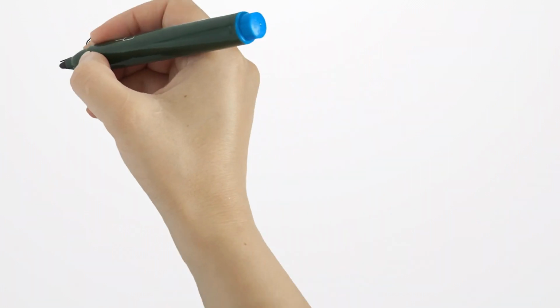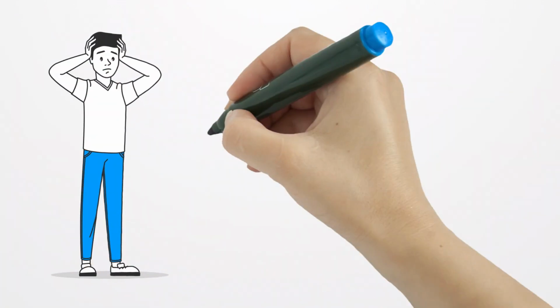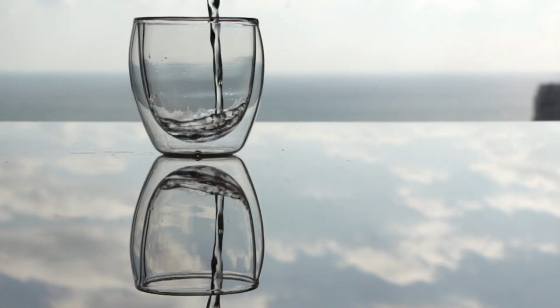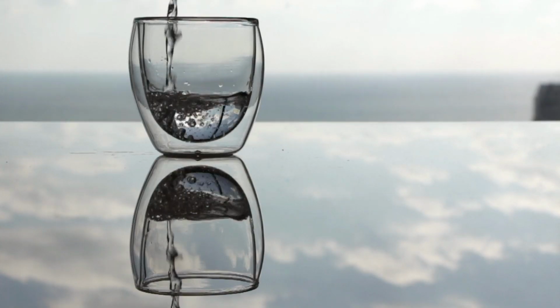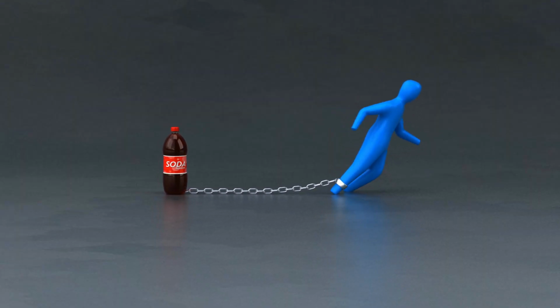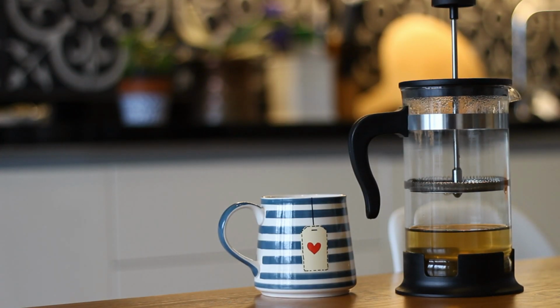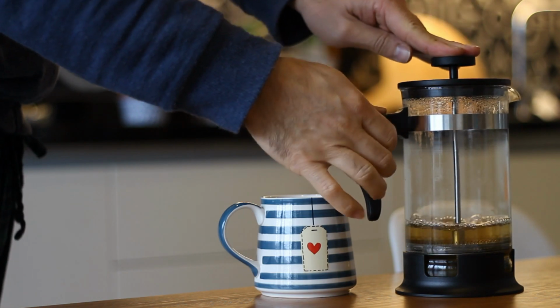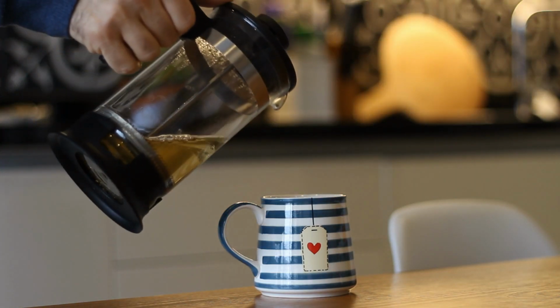By day 3 and 4, your body is starting to adjust. You might feel hungry at first, but drinking plenty of water helps. You can also try light exercise like walking or yoga to keep your energy up. If you're struggling with cravings, try drinking herbal tea or chewing sugar-free gum. Remember, it's important to listen to your body and not push too hard.